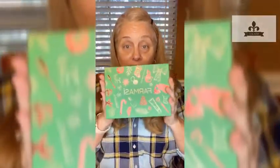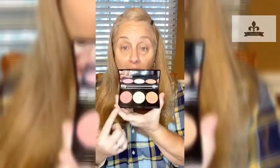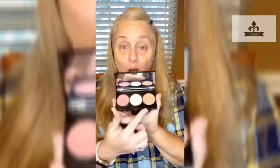Okay, so first product, CC cream. Ooh, you can see it a little better that way. Second product. This came in our Christmas pack. Let me show you the whole box because it's so cool. It came in this, the FARMASi Green Box Makeup Kit. And it is a 3-in-1 face palette. It's got a bronzer, a highlighter, and a blush. I'm gonna use the bronzer.